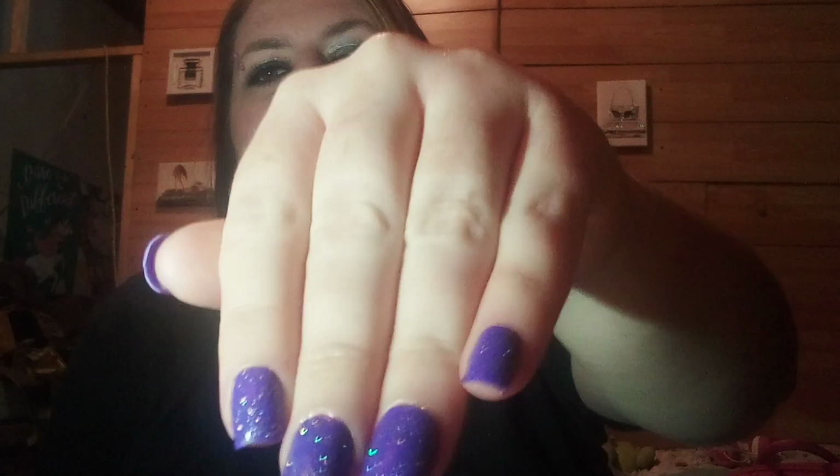Check out my nails. I love them. They're purple with glitter. I also did my makeup today, and I also put on big eyelashes.